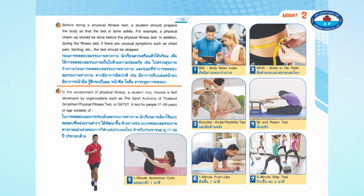Page 25. Before doing a physical fitness test, a student should prepare the body so that the test is done safely. For example, a physical checkup should be done before the physical fitness test. In addition, during the fitness test, if there are unusual symptoms such as chest pain, fainting, etc., the test should be stopped.